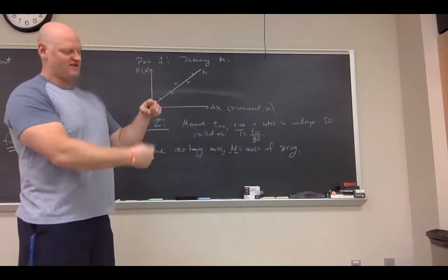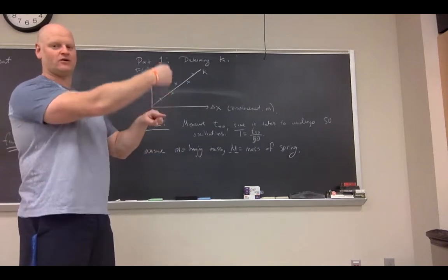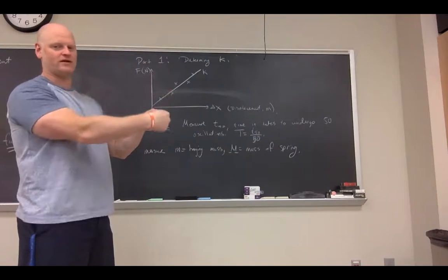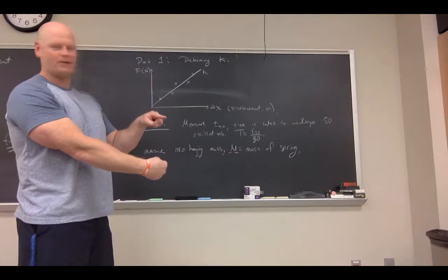So let's say my system starts here, here's my equilibrium. It's going to start off here, go past equilibrium, all the way up to its amplitude, go back through equilibrium, down to the negative of the amplitude down here. That would then be a full oscillation.